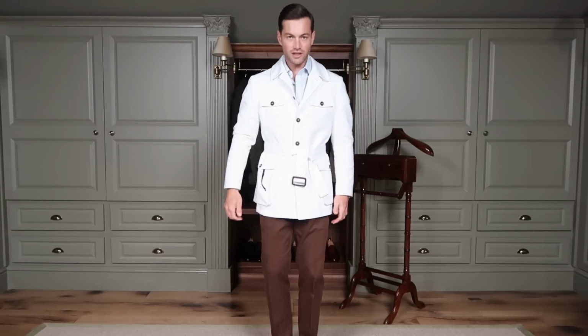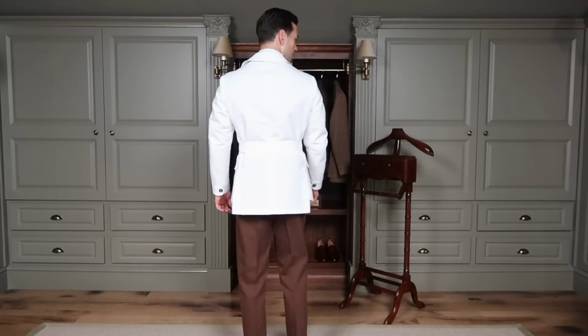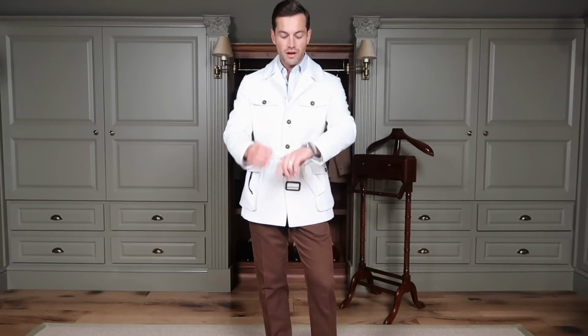We made this last summer, and so I'm really happy to be getting it back out of the wardrobe again for the season. It just fits so nicely, and I love being able to just slightly cinch in the belt here. It just gives a nice silhouette to the jacket. My shirt is from Charles Tyrwhitt. It's a navy Bengal stripe. I've got my watch on, and I'm wearing Clive Christian's contemporary fragrance.